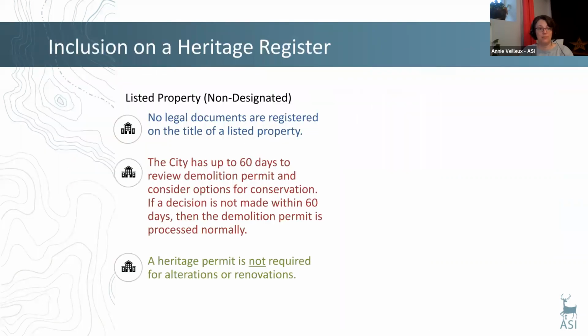Next slide. To review, inclusion on the Heritage Register as a non-designated listed property means there are no legal documents registered on the title of the property. Should you apply for a demolition permit, the city has up to 60 days to review and consider options for conservation. However, if the decision is not made within 60 days, then the demolition permit is processed normally. When you are making alterations or renovations to your property, a heritage permit is not required.